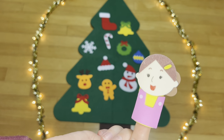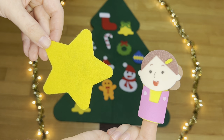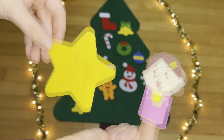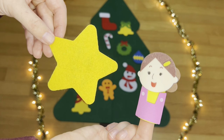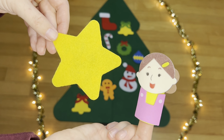I like to put a star at the top of my Christmas tree. This symbolizes the Star of Bethlehem that shone the way for the three wise men to find Jesus after he was born. Let's put it at the top.